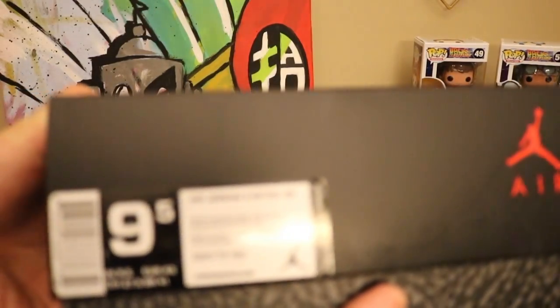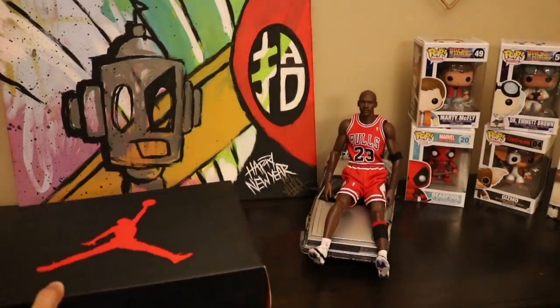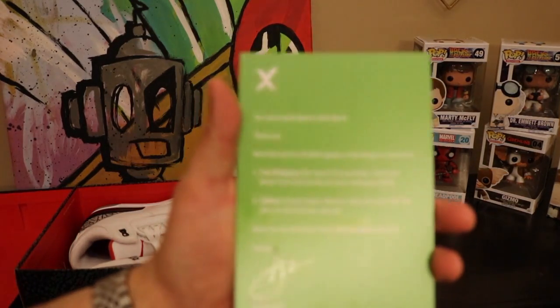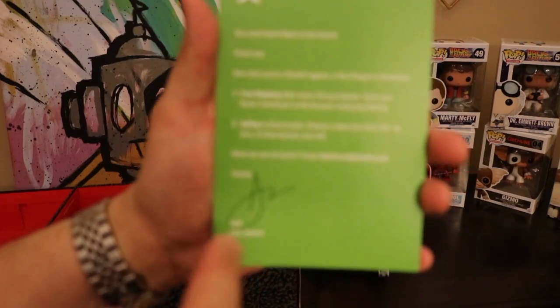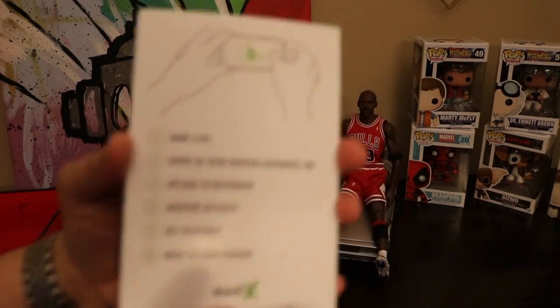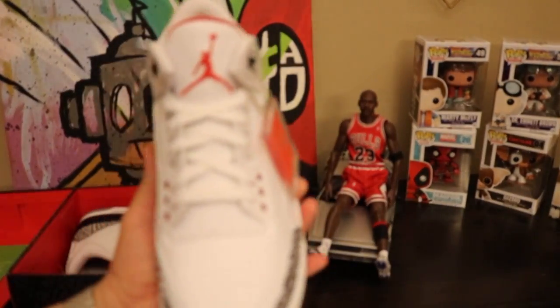As you can see, those are Air Jordan 3 Retro 88. I am a 9.5. When you purchase anything from StockX, you basically get this. This is basically just telling you thank you, a person's signature, and behind it, how you could display it, and they'll give you a shout out. This is not what we're here for. This is what we're here for.